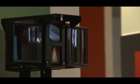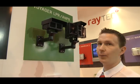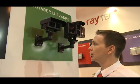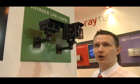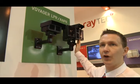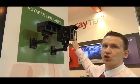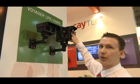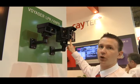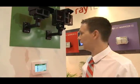We have the Voyager 2 Lite, which can see number plates up to a distance of 18 meters, 24 hours a day, during day and night, whether it's peak sunlight conditions or zero lux nighttime conditions. We also have our Voyager 2, which can cover up to 50 meters, infrared positioned either side, and it is available with a number plate camera and also an optional overview camera if you want to see the colour of the vehicle, make of the vehicle, more details like that.